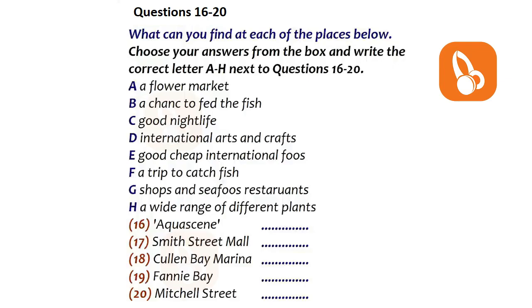Then, of course, Darwin has a great range of food, being such a cosmopolitan place. And if you don't have lots to spend, the best place to go is Smith Street Mall, where they have stalls selling stuff to eat. There's all sorts of different things, including Southeast Asian dishes, which I really like. You'd think there'd be plenty of fresh fish in Darwin, as it's on the coast, but in fact, because of the climate, it mostly gets frozen straight away. But you can get fresh fish in the restaurants on Cullen Bay Marina. It's a nice place to go for a special meal, and they have some good shops in that area too.